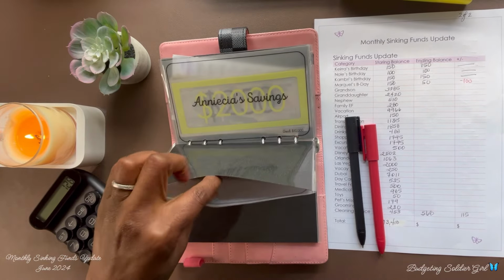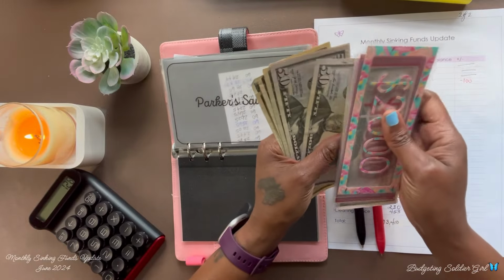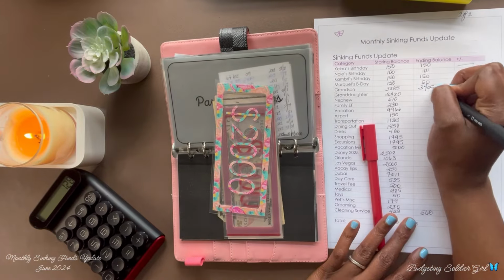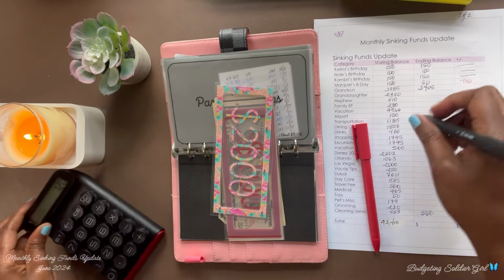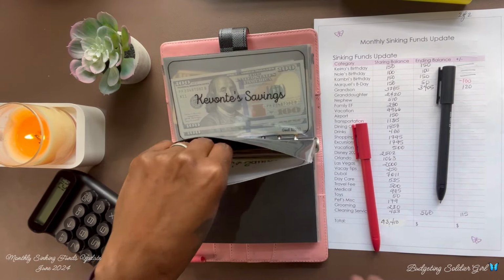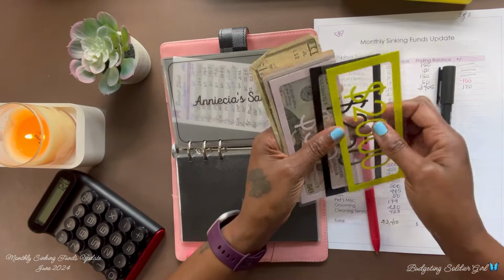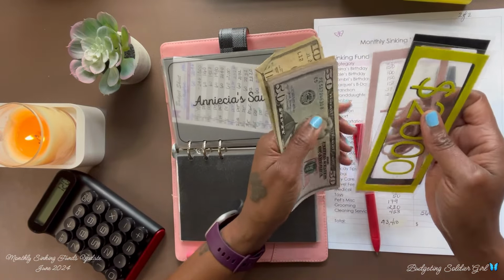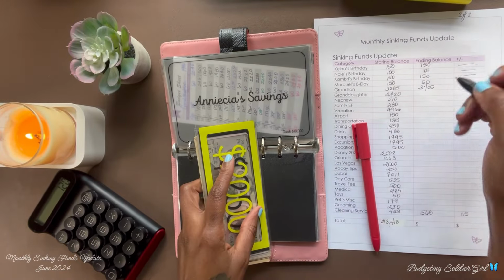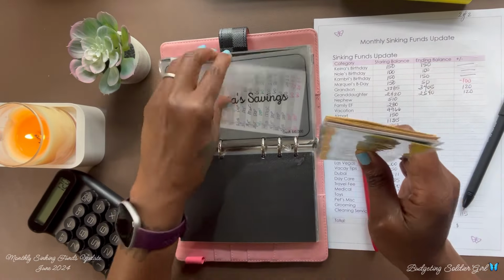We ended with $3,285, counting up 3,100, 3,150, 3,200, 3,350, 3,360, 70, 80, 90, 3,405. $120 gain. Granddaughter, we ended with $2,420, counting up to $2,540. And that is a $120 gain.